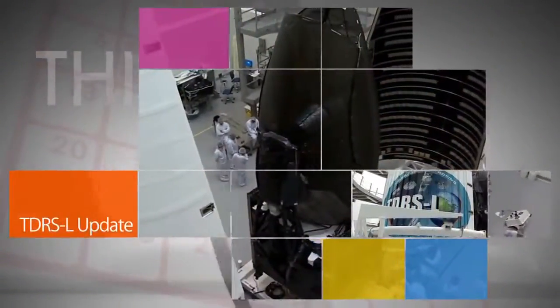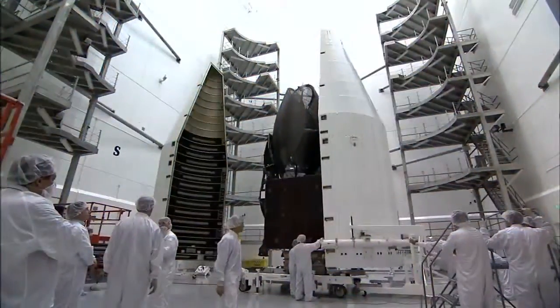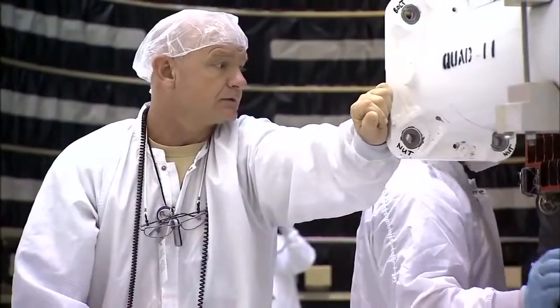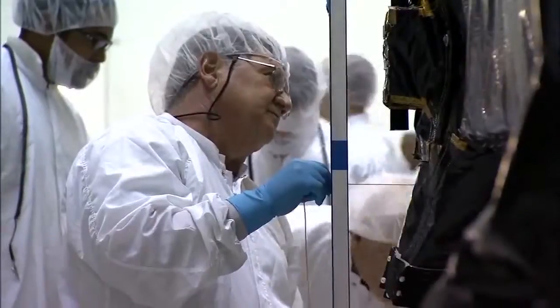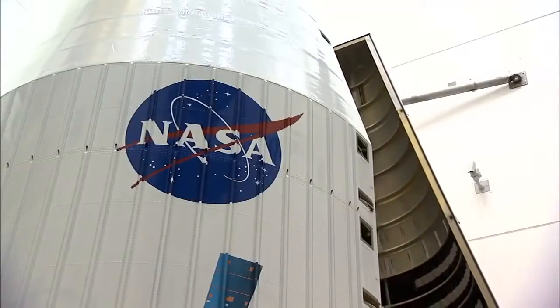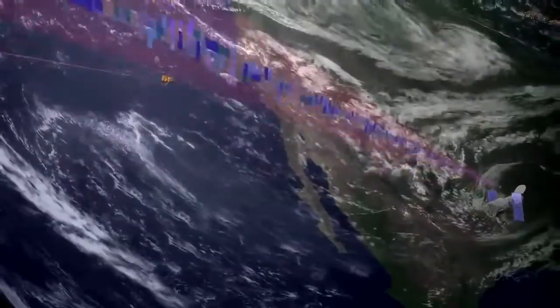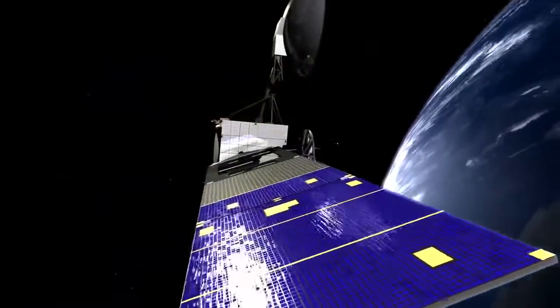NASA's TDRS-L, the second of three next-generation tracking and data relay satellites, was encapsulated into its payload fairing at the Astrotech Processing Facility near Kennedy Space Center in Florida and later moved to Cape Canaveral Air Force Station in preparation for its January 23rd launch. TDRS-L and its predecessors provide tracking, telemetry, command, and high-bandwidth data return services for NASA science and human exploration missions orbiting Earth.